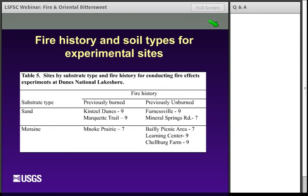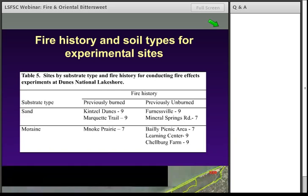Across the Indiana dunes, we had 8 sites, 4 on sand and 4 on the richer moraine soils. At each site, we had 7 to 9 treatment plots, and the number was determined by the extent and scale of the infestation. Some were just not big enough to put 7 treatment plots.